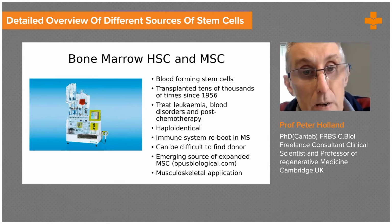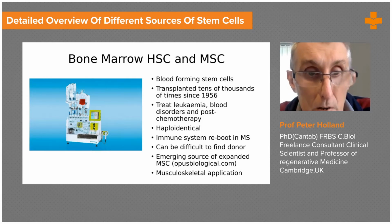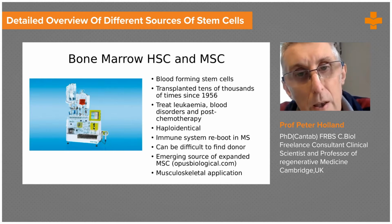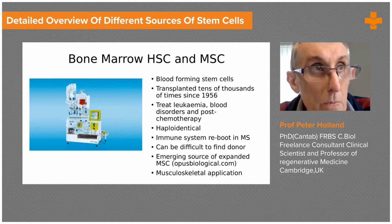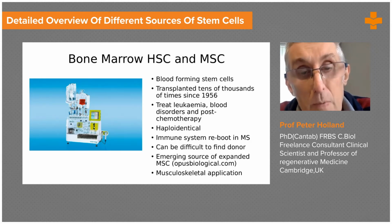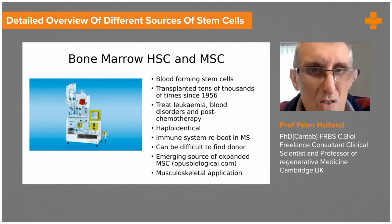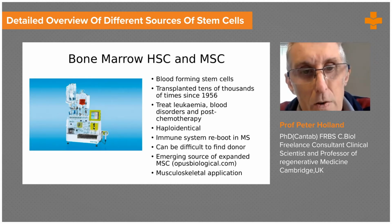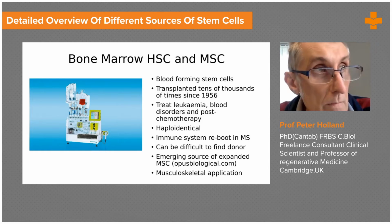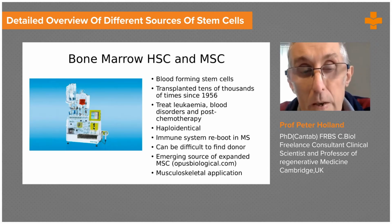There's been another recent development of so-called haploidentical, a horrible scientific term, but it means a near match. What we do here is take a donor who is a near family member of a patient, who may be a sort of semi-match for that patient, and by using clever technology to remove some of the immune cells, and also by using modified and improved chemotherapy, we can actually do a transplant when the tissue match is quite poor.